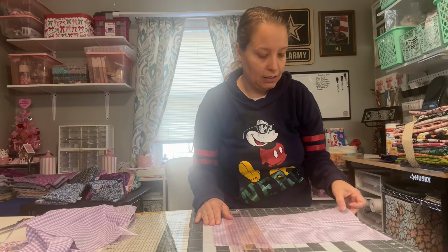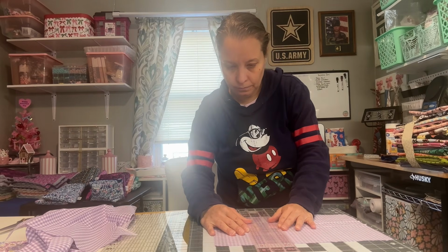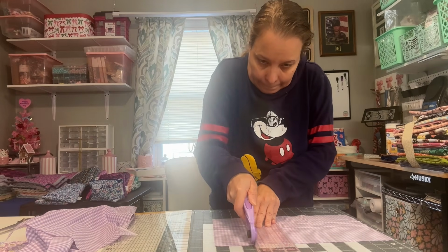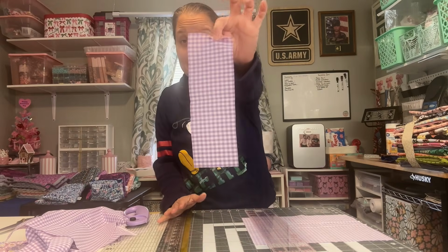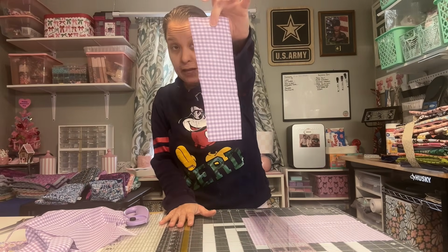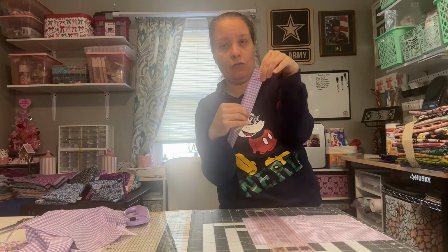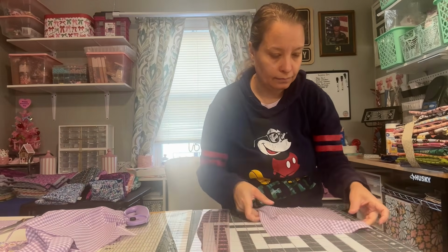So I'm gonna cut these at 11. And for this, there's 3 inches left. Okay, so this is gonna be your tabs, because I cut them 3 inches wide, and then I just go ahead and fold them like a keychain, and that's what I use for my tabs. You'll see, I'll show you.